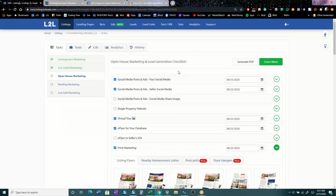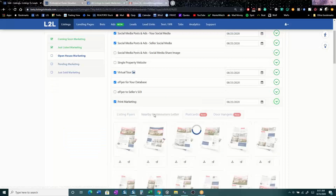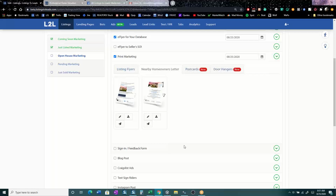So let's just remember, market your home at least 1, 2, 3, or 4 times and do these 5 functions. Now, the first 2 are done automatically. You do virtual tour once. I'll show you how to do the e-flyer. But the print marketing deal, it's this nearby homeowner letter that we're talking about. And this, I'm going to just download it. You can edit it here, but I'm going to download it here.